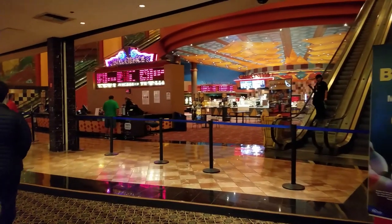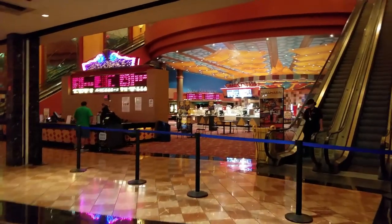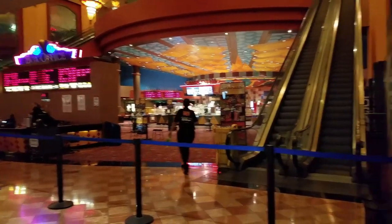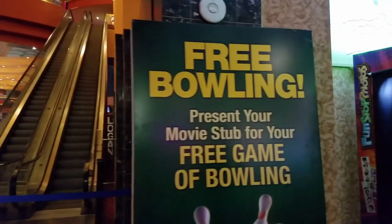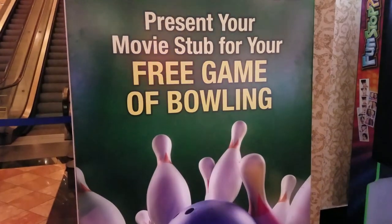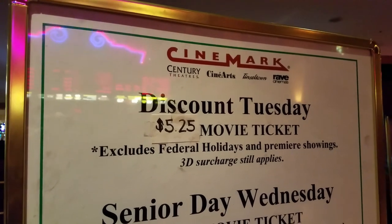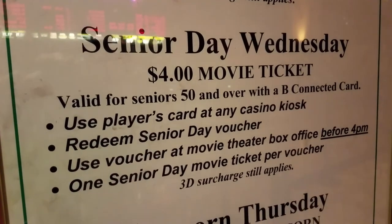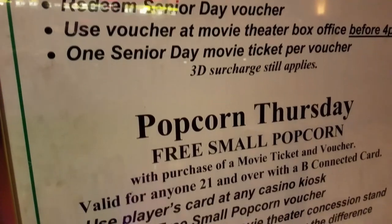There's that movie theater. That thing is beautiful. And here's a sign for the bowling alley. Check out these movie prices. This is incredible. I can't get deals like this at home.